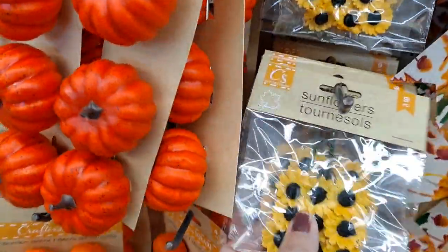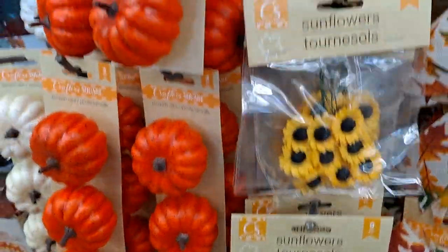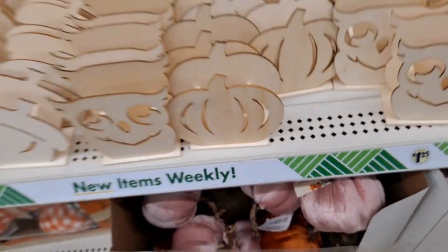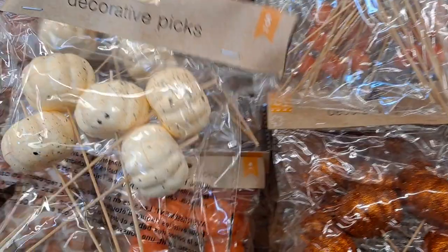I picked up some of these. These are great for hair bows and any other kinds of crafts. My mind goes to hair bows because that's what I make. I like making those for my granddaughter. And then here are the velvet pumpkins. I have all these colors, all of them. So fantastic. And then here's the decorative picks.